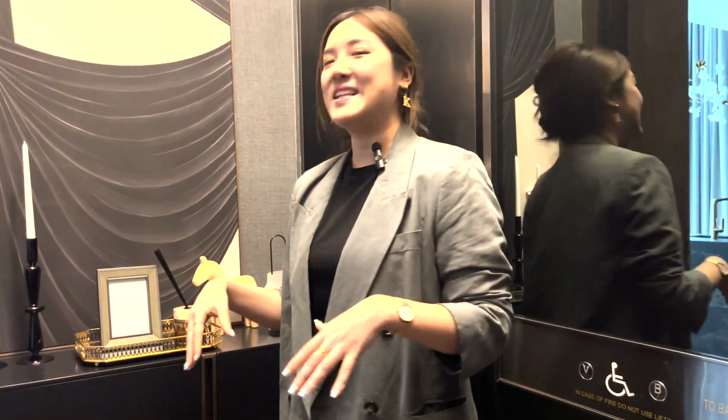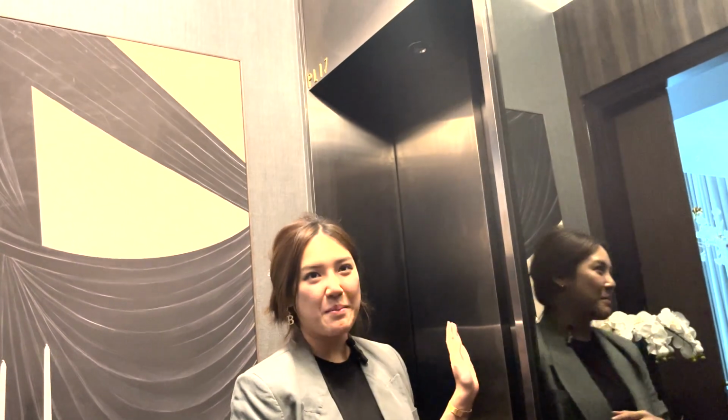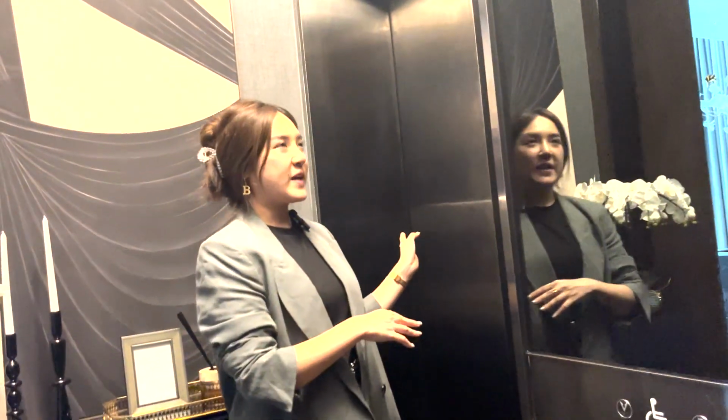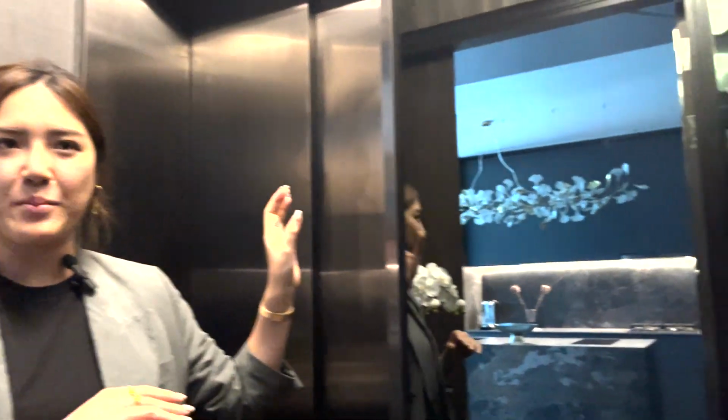And now I'm standing at the foyer area of the house. You can see here, I just came out from the private lift. There are two private lifts here, built by the developer. The design of it is quite modern.